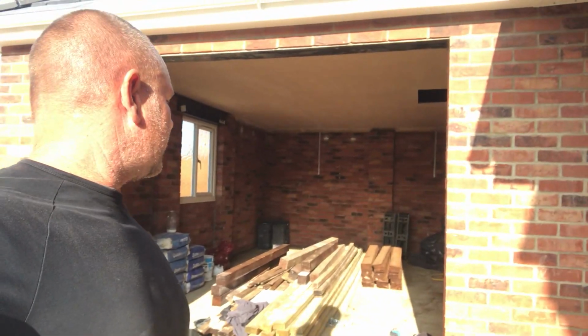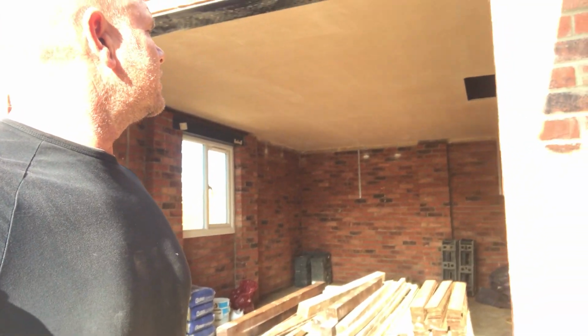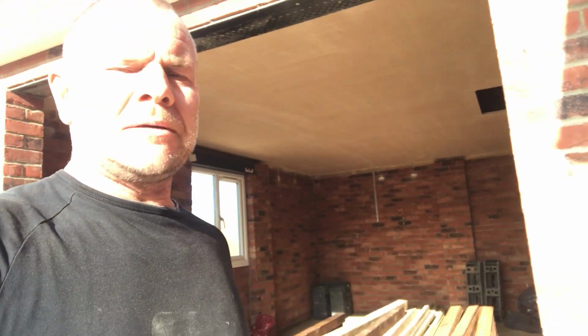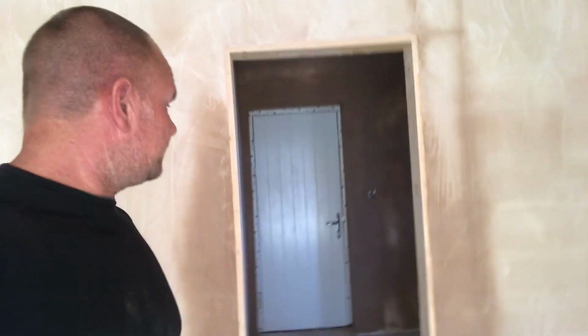Got the garage doors fit next week. We've also concreted the garage floor, so that's what we're going to put just the last few bits in there. And the plasterer skimmed the ceiling. And he's just finished off in here today. Just finished off in the hallway, the plastering. That's in the cloakroom. So all downstairs is plastered now.